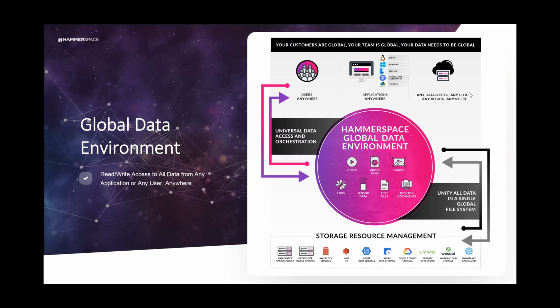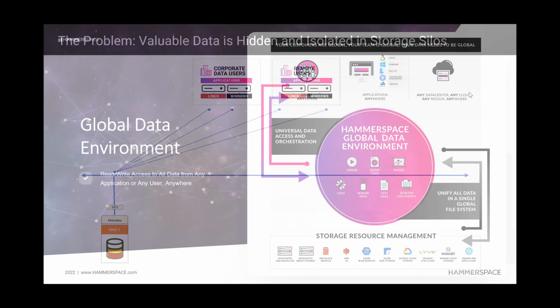So how do we do that? This is very hard to do. It's taken the company like 5 years of development to be able to create a global namespace like this. So what we do is we created a global data environment. We ingest all of your company's data regardless of if it's on NAS, if it's on SAN, if it's on-prem object, or if it's on S3 or Azure or AWS or Google or whoever. We turn that into a single namespace, a single map drive, a single NFS mount. And then we present it to all of your users, all of your applications, to Kubernetes, containers, anywhere on the planet, as if they were all in the same building. Like I said, hard stuff to do.